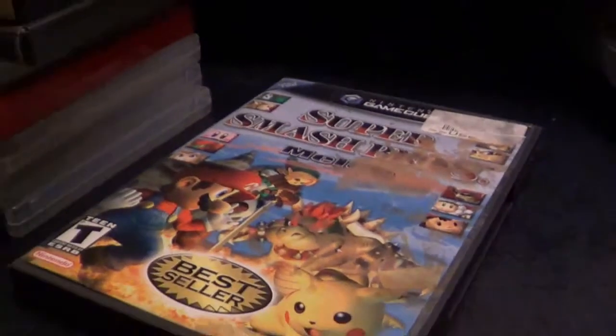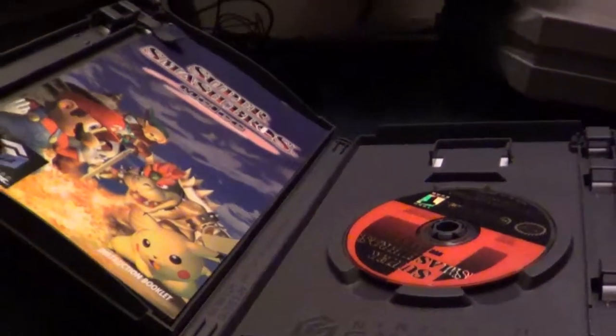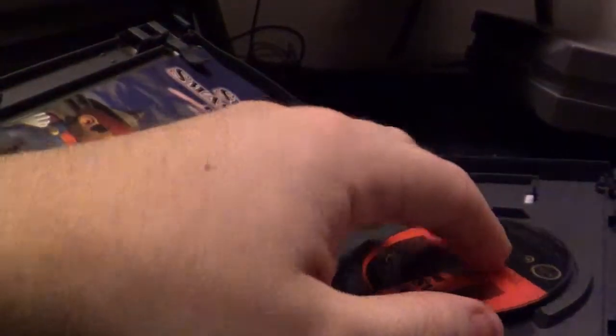That is disgusting. I don't think this is the case that was originally on this game, but is it even complete? Oh yeah, it's complete. I just got to clean the case. Cool. Disc. How does the disc look? A couple smudges here and there, but not much in terms of deep scratches. So yeah, Smash Brothers Melee.